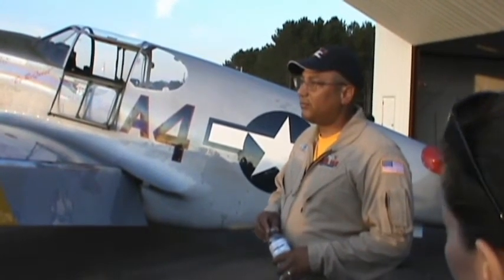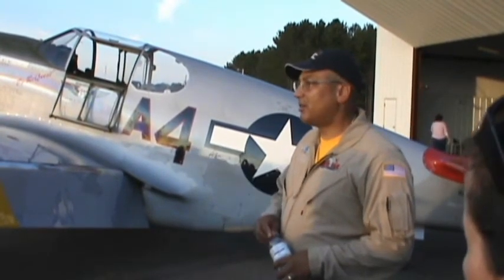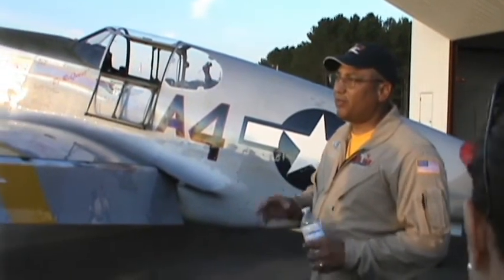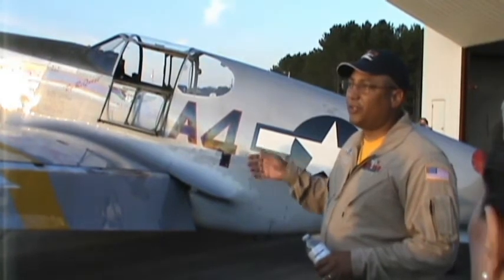How much was the cost for a new one back in the day? About $200,000 for the new one back in the day. And what makes this plane special, because they talk about American ingenuity, is this plane came on production in 120 days.